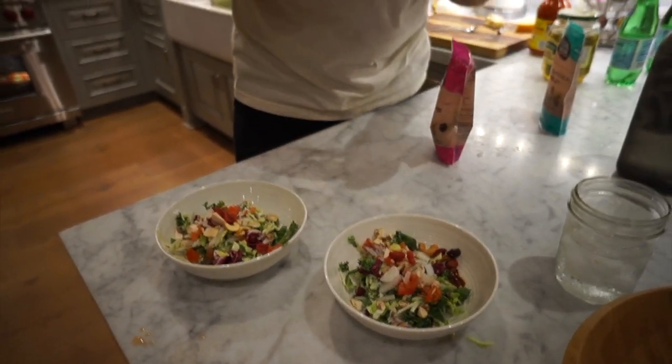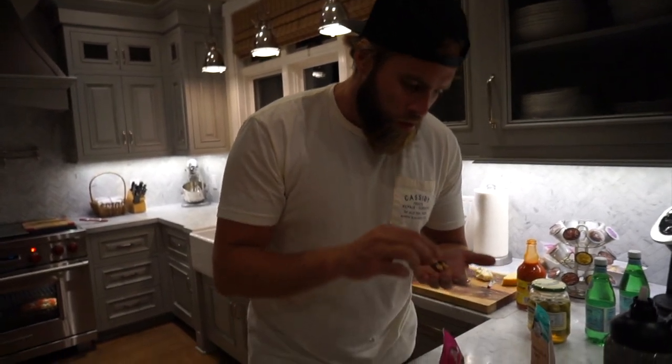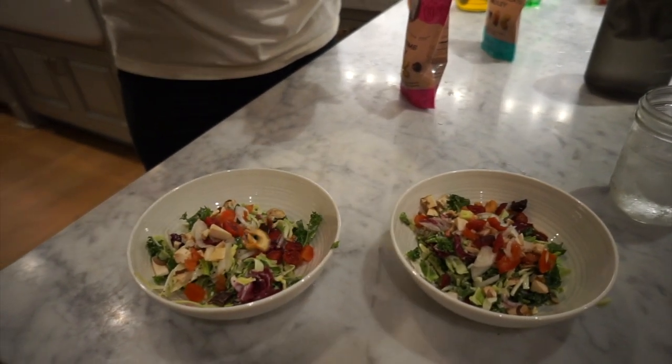Made our salad fancier. Yeah, a little bit of nuts and jellies. So innovative. Basically, we like to take really easy meals and make them fancy. It's because we're so fancy.